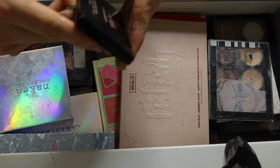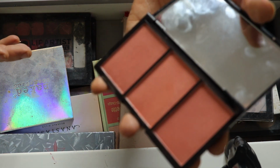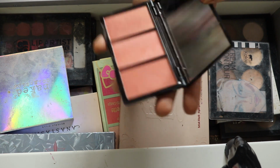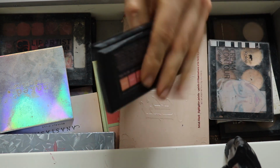Okay, so as I was saying, this is the K Voss Blushing Beauty Palette. It has like 3 peachy toned blushes in it. I'm still kind of deciding how I feel about this. I have to use it a little bit more. They have a little bit of a sheen to them as well, which is nice to give the skin sort of a dewier look.